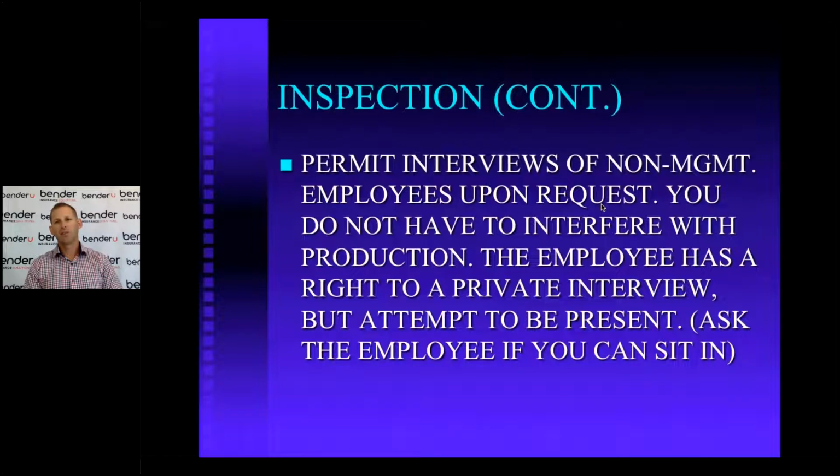Now, permit interviews of non-management employees upon request. You do not have to interfere with production. The employee has a right to a private interview. A lot of times, if they are there doing a targeted inspection or follow-up or anything like that, at any time one of your employees can come up and ask to be a part of that. And they can also ask, hey, what hazards were seen or found, because they have a right to know what they're potentially being exposed to, okay?